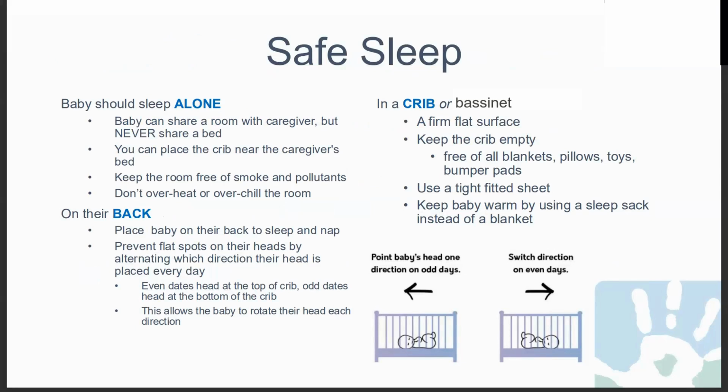We should always place baby on their back to sleep and to nap. And a way to help prevent flat spots from developing on their heads is to alternate which direction their head is placed every day. So like the picture shows, on even dates, you can point the baby's head on one side of the crib, and on the opposite dates, you can put the baby's head on the opposite side. This gives the baby an opportunity to turn their head both ways to look at you.